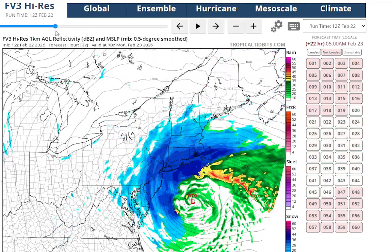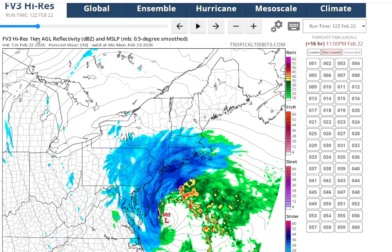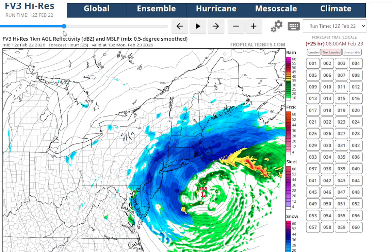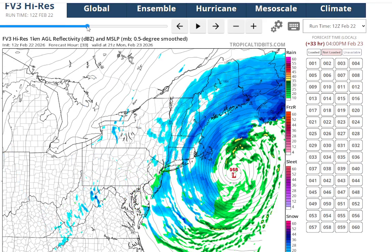So here we go, here's our storm again. This kind of looks a little bit better on this one, I think, personally. You can see the heavier snow starting in, and then once you get toward even 10 o'clock, it's really going to start coming down, and it's going to come down through the night. Then it's still going in the morning, still going in the afternoon a little bit, and then it finally tapers off.